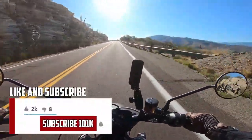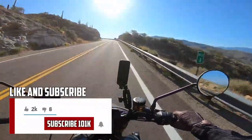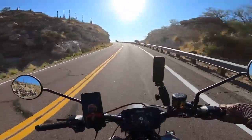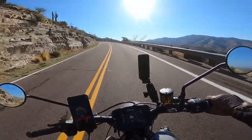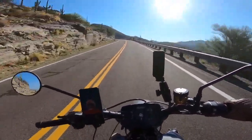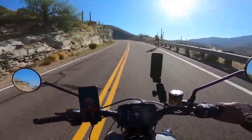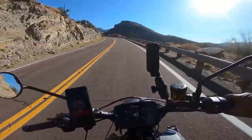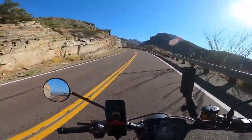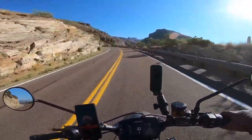Okay, we're on mile 3. So it's paying attention to these mile markers. Let's say something happens, like you crash and you've got cell phone service. Let's say I crash right here. Be like, hey, I'm on mile marker 3, I'm on Mount Lemmon, I'm not exactly sure what road it is, but I'm on Mount Lemmon, mile marker 3 from the bottom. Now people know where you're at. Emergency services know where to go, all these different things.